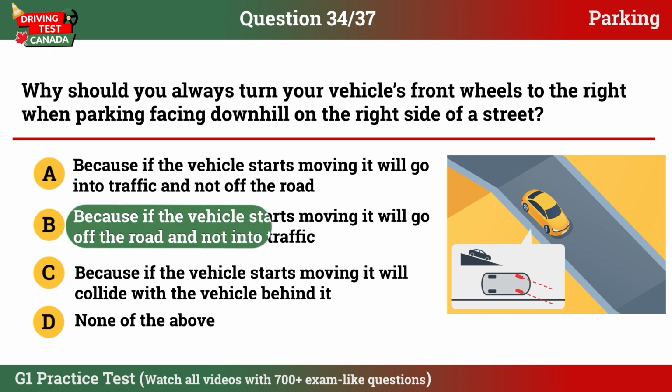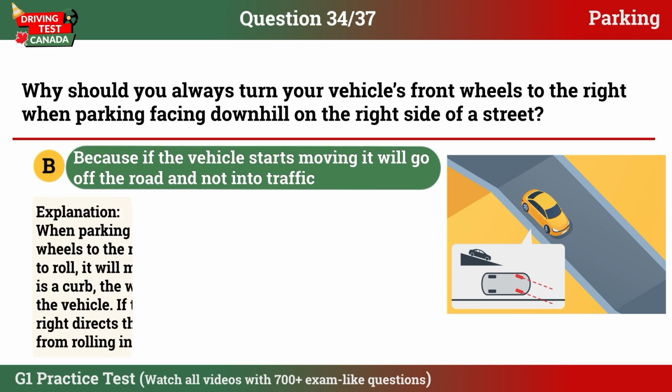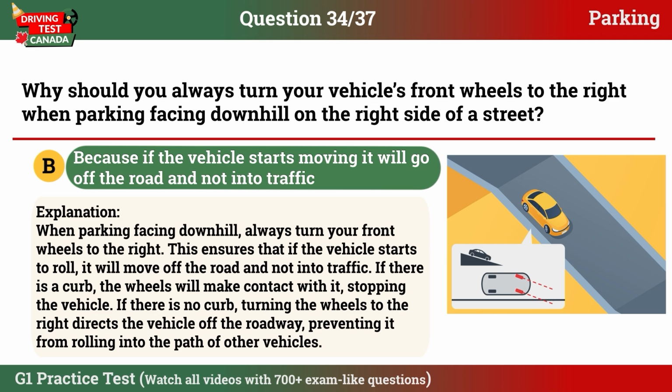The correct answer is B. Because if the vehicle starts moving it will go off the road and not into traffic. Explanation. When parking facing downhill, always turn your front wheels to the right. This ensures that if the vehicle starts to roll, it will move off the road and not into traffic. If there is a curb, the wheels will make contact with it, stopping the vehicle. If there is no curb, turning the wheels to the right directs the vehicle off the roadway, preventing it from rolling into the path of other vehicles.